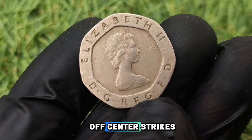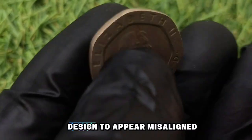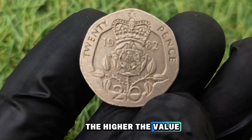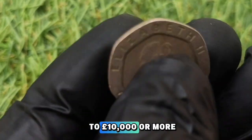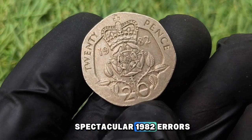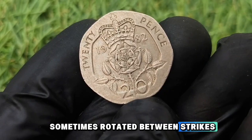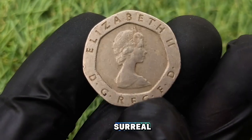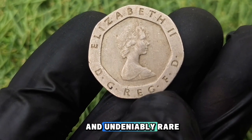Then there are the off-center strikes, where the coin blank wasn't positioned correctly in the press during minting, causing part of the design to appear misaligned or missing. The more dramatic the off-center strike, the higher the value. An off-center 1982 20p coin could easily fetch £1,000 to £10,000 or more if it's in mint condition. But perhaps the most spectacular 1982 errors are the double-struck coins, where the coin is struck twice, sometimes rotated between strikes, creating a doubled image of the Queen's portrait or the lettering 20 pence. These coins look almost surreal, as if they're moving right before your eyes. Collectors go crazy for these because they're visually stunning and undeniably rare.